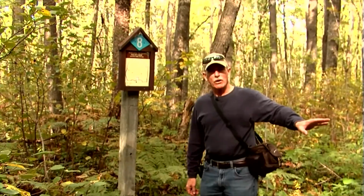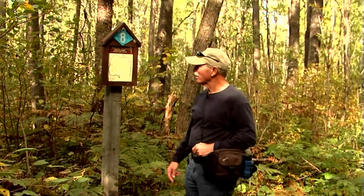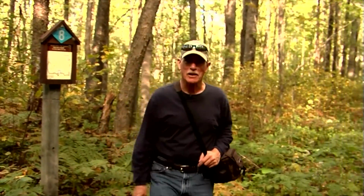One of the ways you make sure you're always on the trail is you watch for blue blazes. You'll see them in the trees as you're walking along. So keep your eyes open, check your maps out, you'll stay on course.